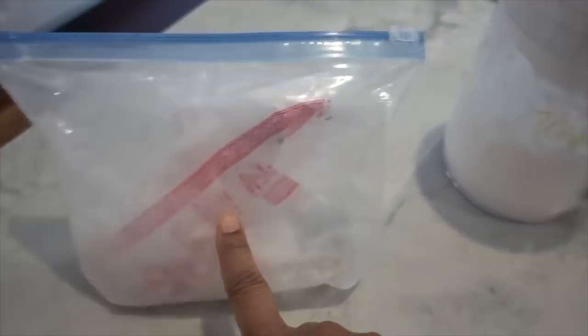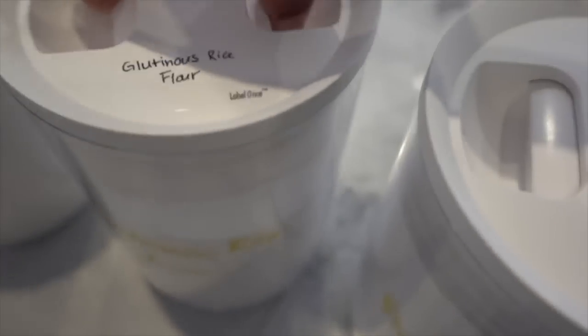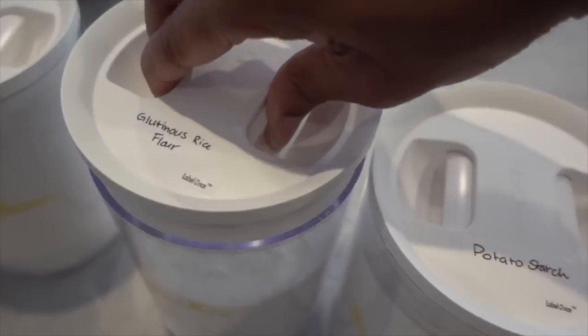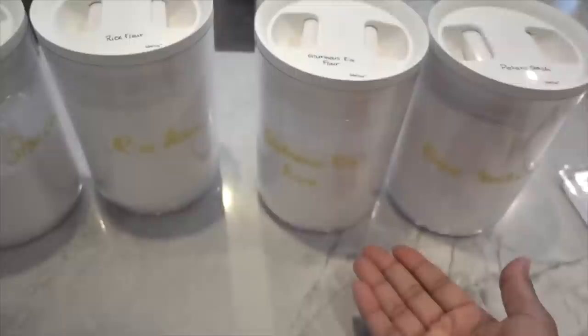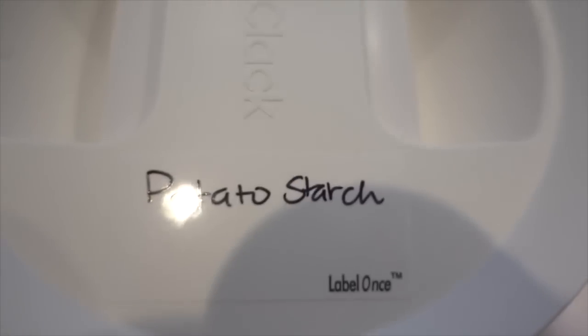Good morning, people of the internet. Let me show you what I've been doing for the last, like, 30 minutes. I have been putting items in bags in containers, so now they are easy to get at, right? These are click-clack containers. This is how they open and close. The only hazard with doing this at clients' houses is that it can be rather messy with things like flowers. Look at all these cool things though. Wheat starch, rice flour, glutinous rice flour, and potato starch. We've got labels on the top too because we're going to put these in drawers.